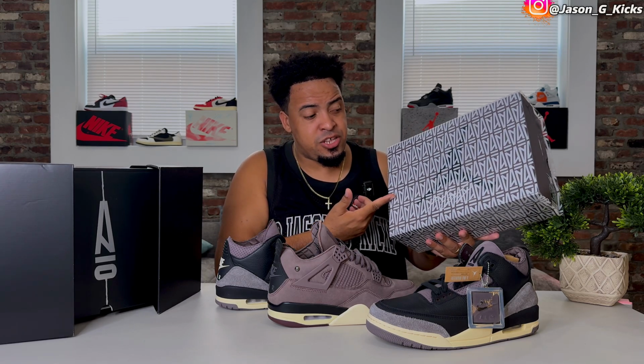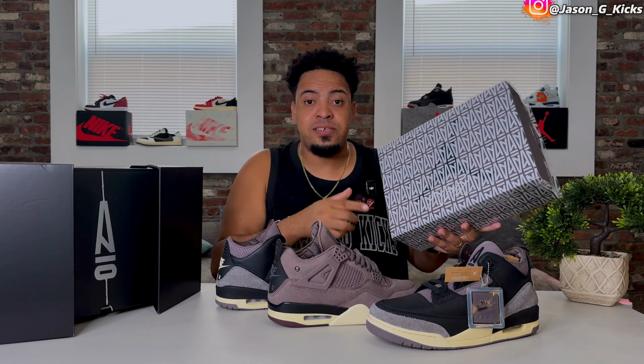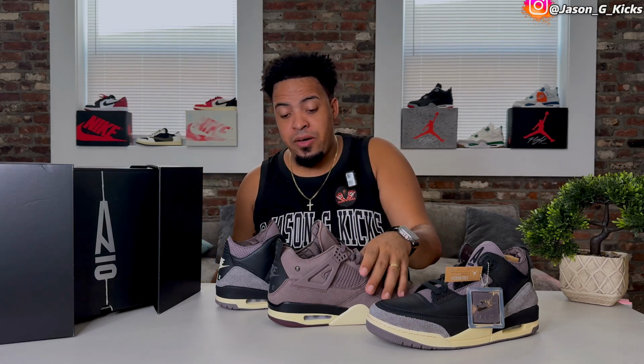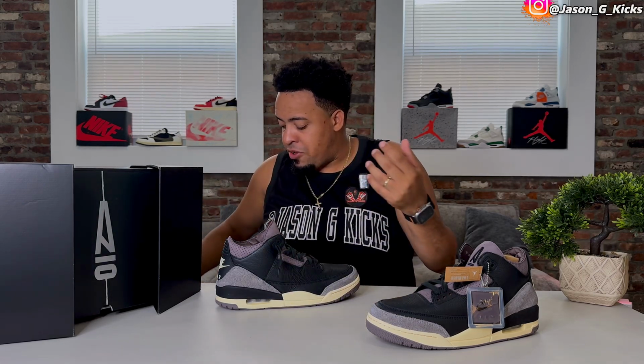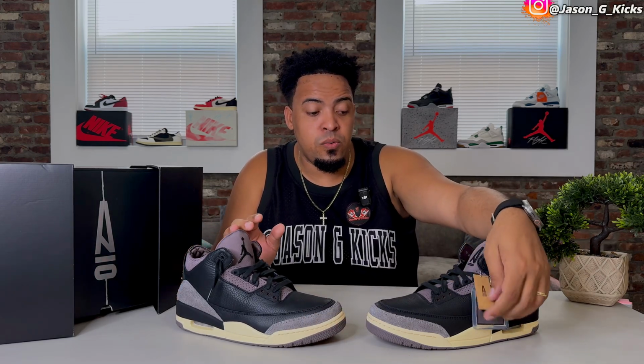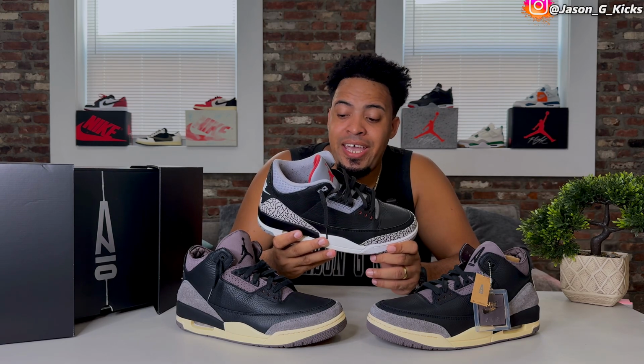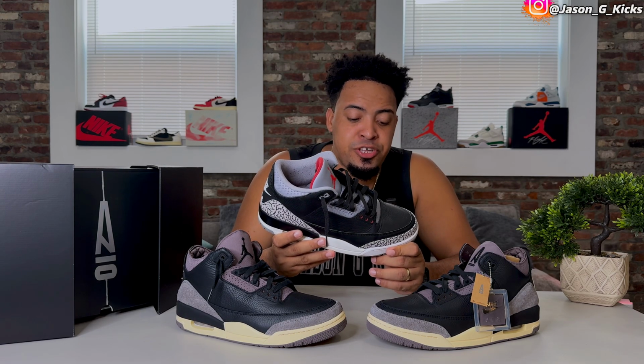Let me know in the comment section which one you like more, these or these. I think this is more special than these. I don't know, that's just my opinion. But I've seen some other people saying that they're gonna pass on these shoes because they are going to wait for the black cement. And if you ask me which shoe is better between these and these, of course, man, black cement all day. This is the last version of the shoe. This is not the new one, but still looking really good.